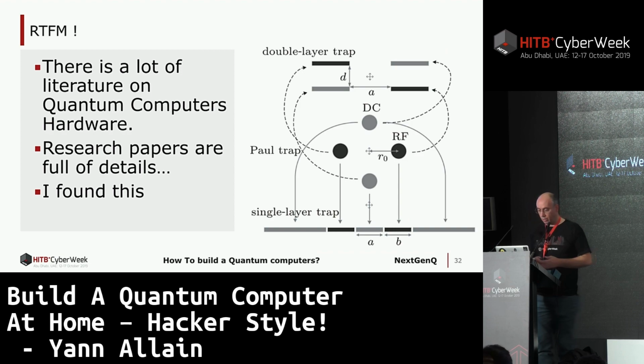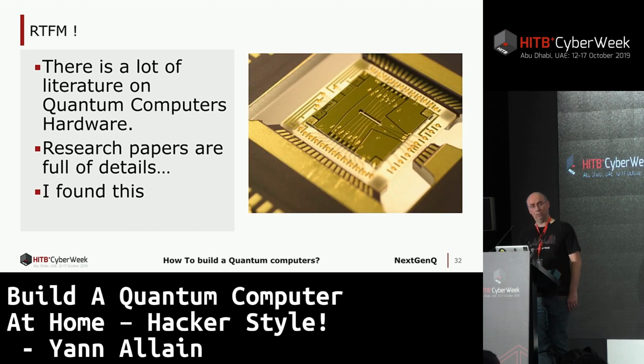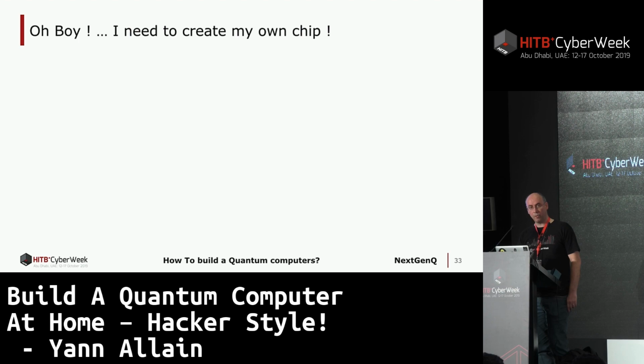Some guys have a solution, in fact, to transfer my 4-rod ion trap to a single-layer ion trap. So this is the 4-rod view from the face. The circles are the 4 rods you've seen, and this is the solution. You can put all these electrodes aligned on a surface. So it's cool, because I need to transform this into that. And I'm a little screwed because, oh boy, I need to make my own chip.